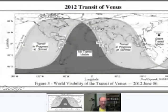Right. Now, it's a problematic transit in some ways, because you have to be in just the right place on the planet. Unlike a lunar eclipse where the moon just has to be up and you can see it, well, you know what, let me take a step back. That's not correct. And I'll just start over. Let me make this easier. I like to use analogies, and sometimes analogies make things worse.